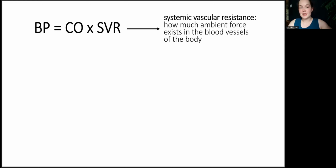So systemic vascular resistance is how much resistant force the blood vessels offer against the flow of the blood being pushed out by the heart. And SVR can be affected by a ton of physics related factors: how long the vessel is or how long the tube is, the viscosity of the blood being pushed through it, how large or small the diameter is. And if you think about moving liquid through different tubes, you can see that kind of analogy.